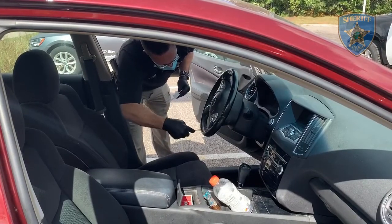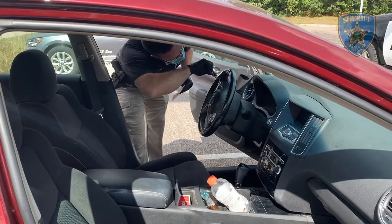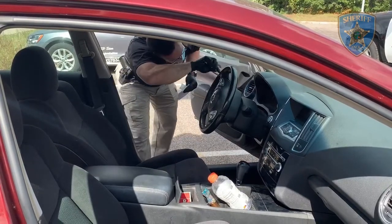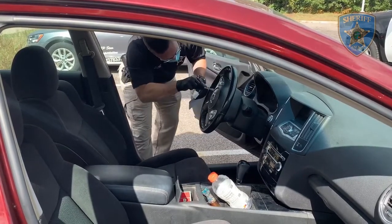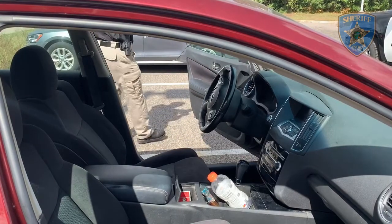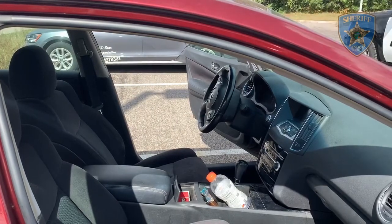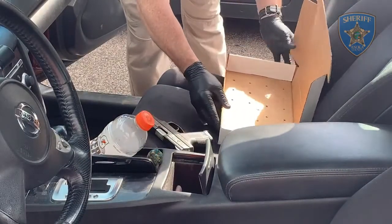After all exterior processing is done in the vehicle, we move to the interior of the vehicle. Detective Smith is collecting a touch DNA swab from the steering wheel, which will be sent to the lab for later analysis. We typically do all exterior processing first, which will be DNA and fingerprinting. At this point, Detective Smith is beginning his evidence collection.